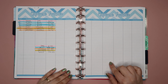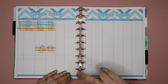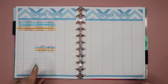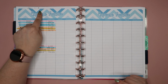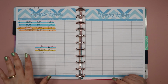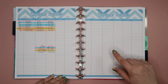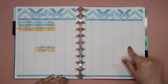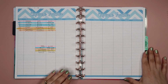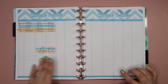For today's video, we are going to be expense tracking for the second week in January. Technically, it's the first full week in January. I counted the first 3 days of January as week 1 in terms of expense tracking, and so now we're going into the week of January 4th through the 10th. We're going to track everything I spent this week. It's a lot. I feel like we did a lot of spending this week. So we're going to fill in my expense tracker here.